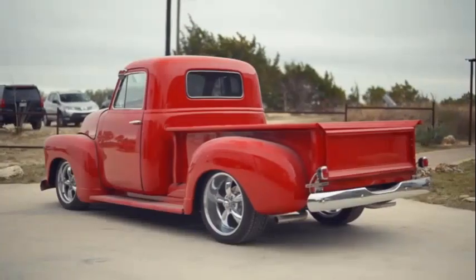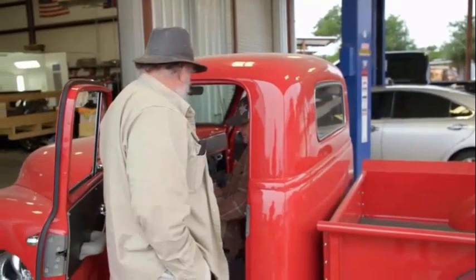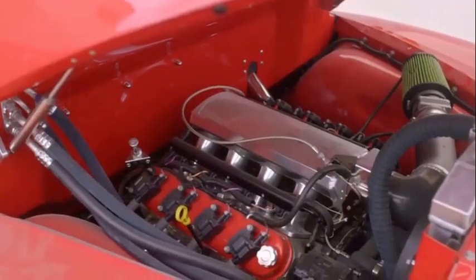We ran across a truck that was already red, so she decided that's the one she needed. We need it to be a little more roadworthy. It's got a 5.3 under it, I think. 5.3, all the little S in there. Yeah, it's got a little S in it. It damn sure does.